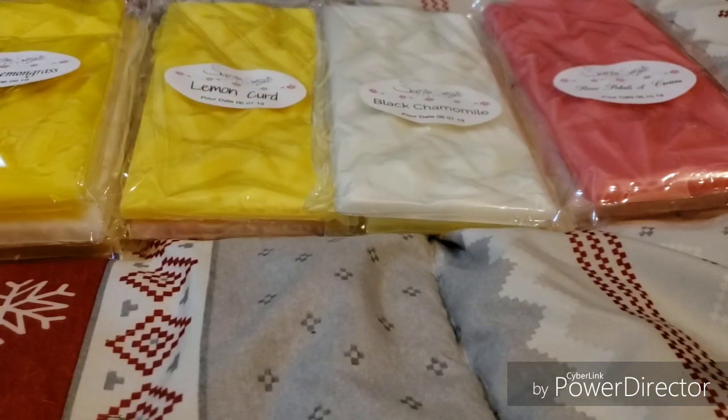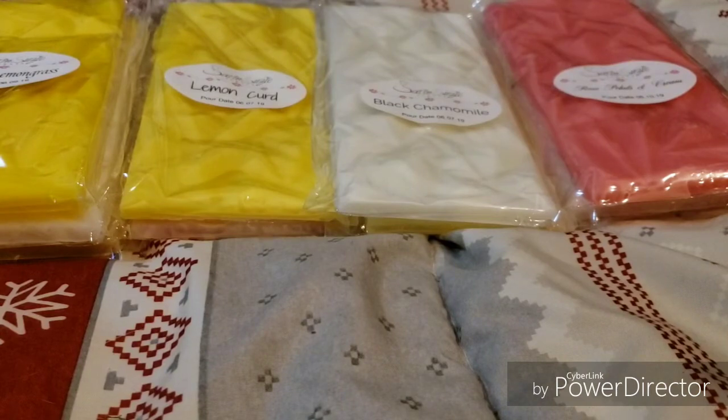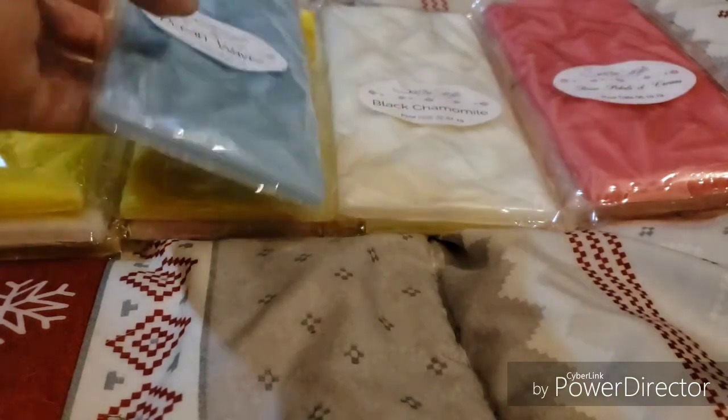Okay, just two more. Then I got Ocean Waves. This is a gorgeous baby blue color. This is a very green type scent, like a sharp green. Greens type scent.